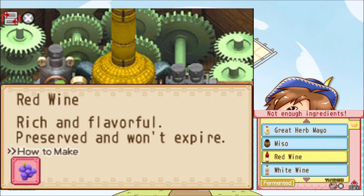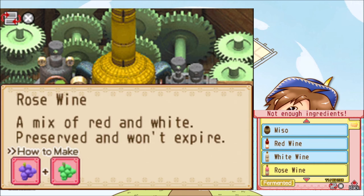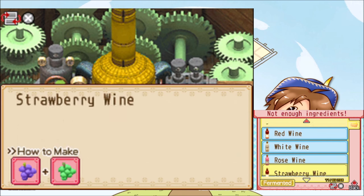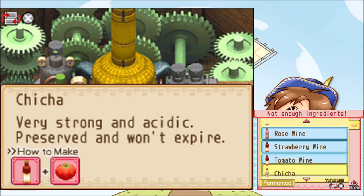Got wine. We have some grapes growing. Might be able to make some red wine and white wine. There's a difference. We need our muscat grapes to make white wine. Make a nice rosé by mixing the two. And then you could also mix red wine or white wine with other fruits to make different flavors.